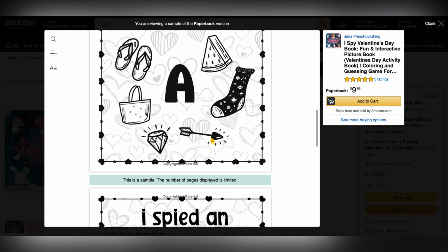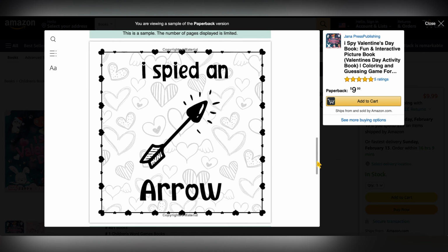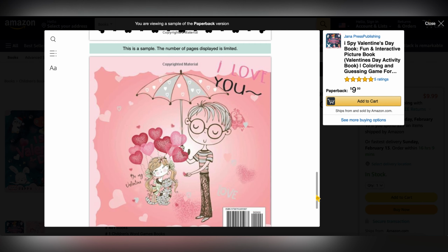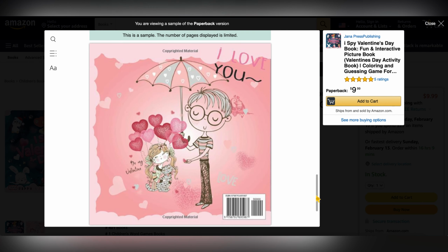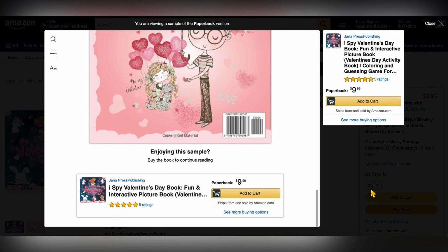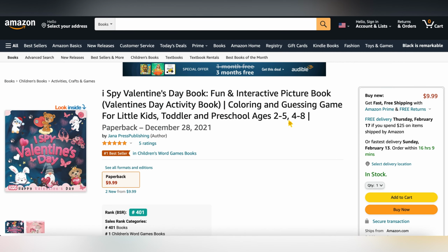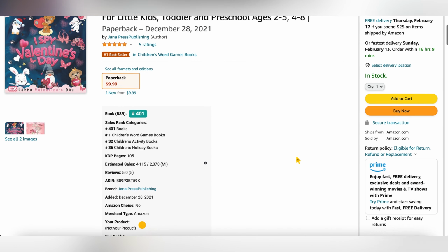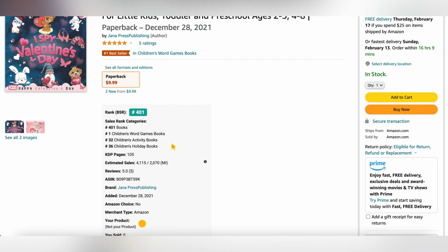So you have an arrow. They give you the answers. Actually, it's quite a lovely book. For Valentine's Day. I love you. Be my Valentine. Anyway, it's a nice idea. For ages 2 to 5. Paperback book, price 9.99. How many pages? 105. Look at the number of sales.